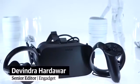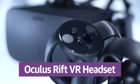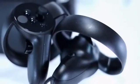2016 was the year of VR. The $600 Oculus Rift proved that high-quality VR could actually work at home, and it's still our favorite PC headset when it comes to comfort. While the Rift was a bit limited at launch, the newly released $200 Touch controllers finally bring in motion tracking and better support for small rooms.